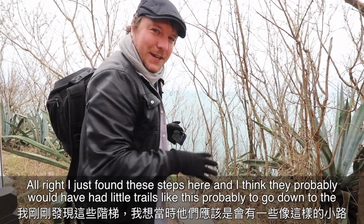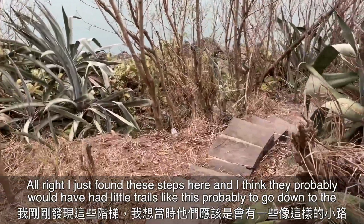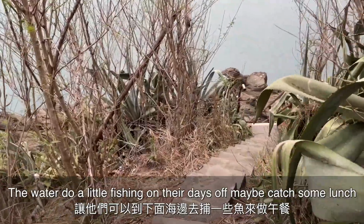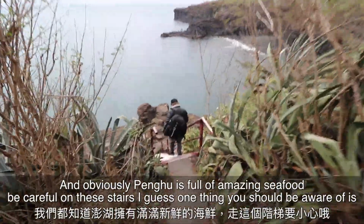All right, I just found these steps here, and I think they probably would have had little trails like this, probably to go down to the water, do a little fishing on their days off, maybe catch some lunch. And obviously Penghu is full of amazing seafood. Yeah, be careful on these stairs, I think.